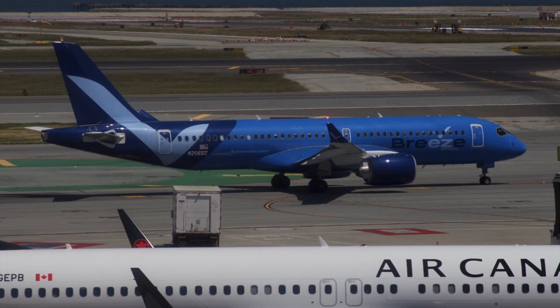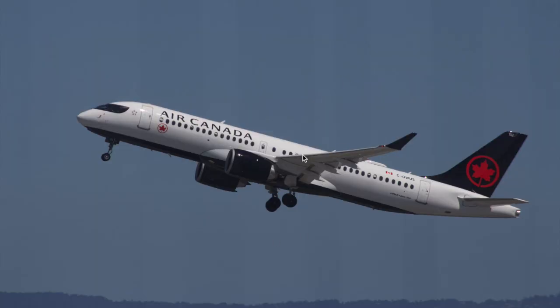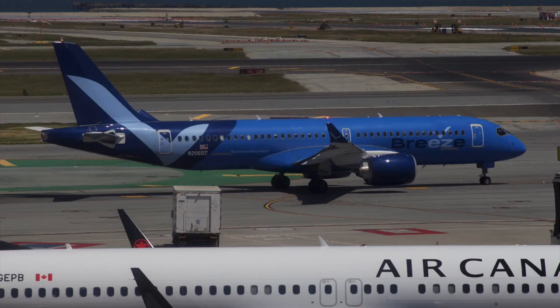Now, here's another shot of that Breeze A220. You can see the registration more clearly, N206BZ. Anyway, moving on, this was my only photo of that Air Canada A220, nothing else. And yeah, really nice to see another Air Canada A220-300. Of course, they also have been flying to Sacramento from Toronto Pearson as well, so very nice to see that from Air Canada. Air Canada's A220, very nice aircraft, and a very nice addition to the Air Canada mainline fleet. And once again, here's that Breeze A220.